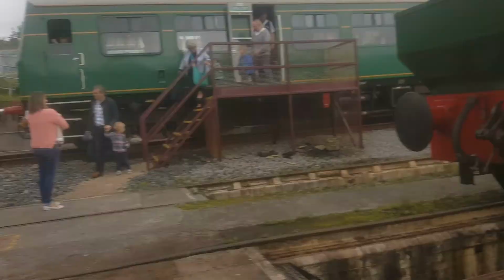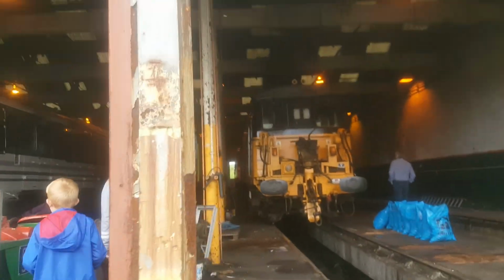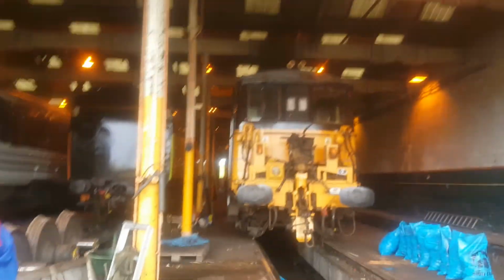Guys, I'm at Barry Tour. We're literally in the garage, and we've got trains in there, and there's a Pacer over there, and there's the train we just went on. We're having a tour.